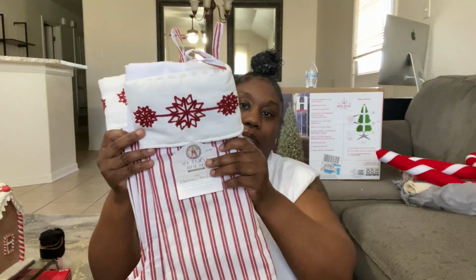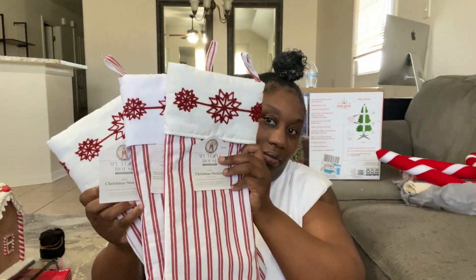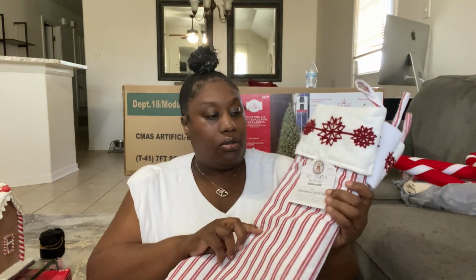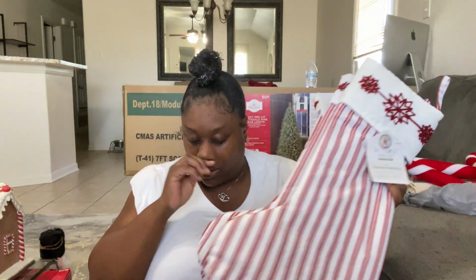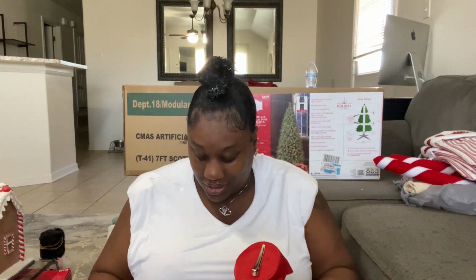And then I got three My Texas Home stripe. They kind of remind me of peppermint with a snowflake. So I got three of them, but I know they say three different colors, but when you do the 50 and 75% off, you can't return anything. So I'm stuck with them. My receipt from last year.